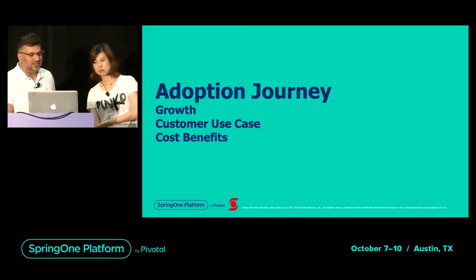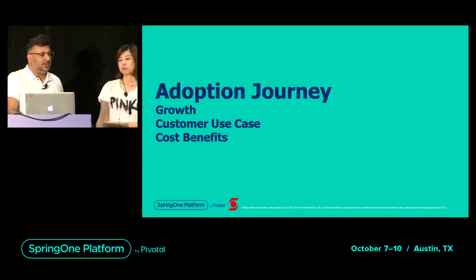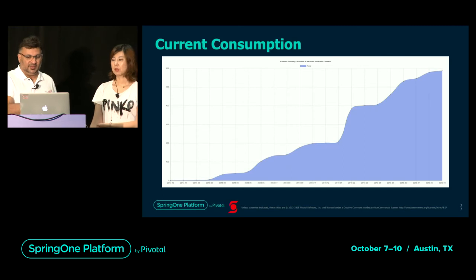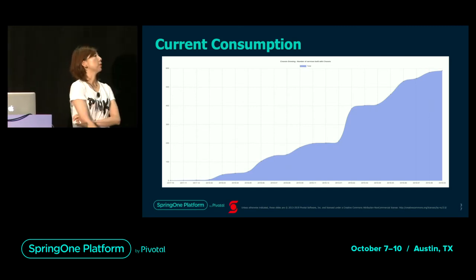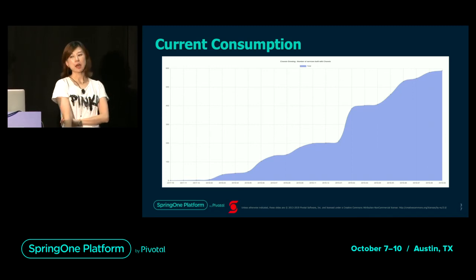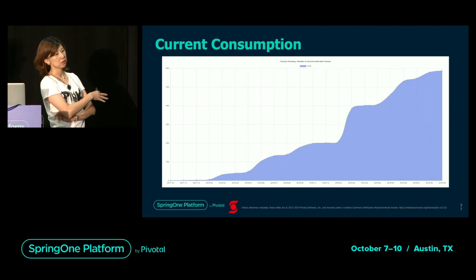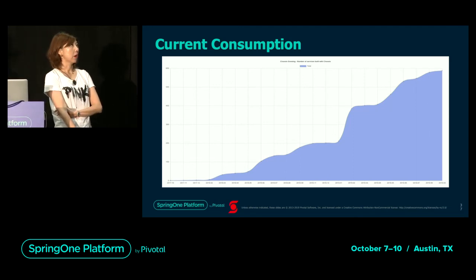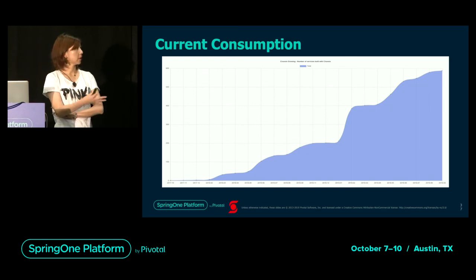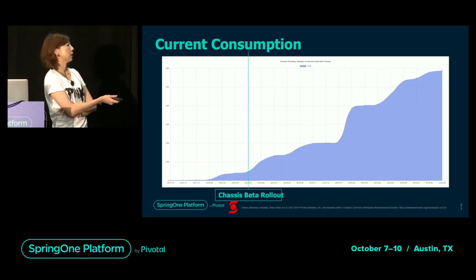So let's talk about adoption journey. We want to talk about growth, customer use case, and cost fit. So I will share a little bit with you the journey that we have. This is a graph of the chassis consumption since the start. We are a young team, a year and a bit, right? We started earlier last year. Chassis first beta release was rolled out in May of last year.